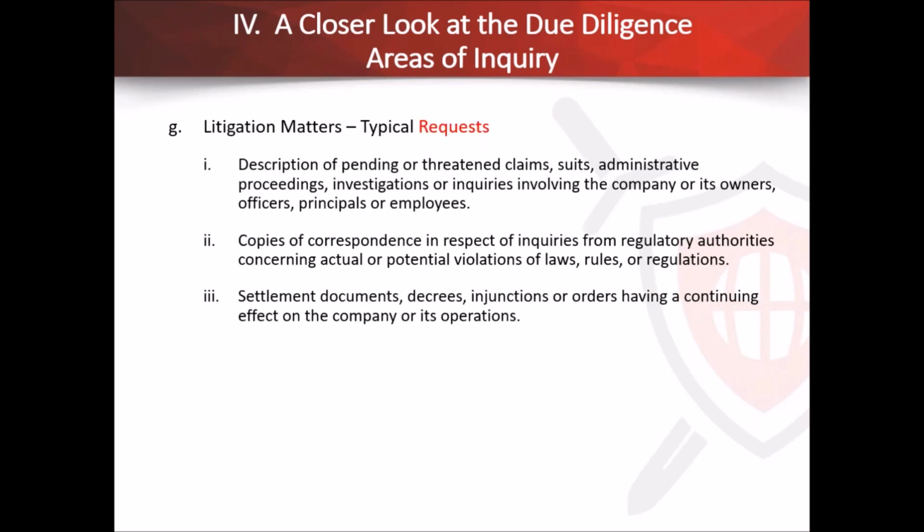Buyers also look at litigation. So you're going to want to keep records, obviously, of claims, pending or threatened claims, inquiries from regulatory authorities, and settlement documents. Again, this is one of a number of things the buyer is going to want to look at. And also, if you have these issues, you're going to want to disclose potential litigation or pending litigation so you don't breach your rep and warranty.